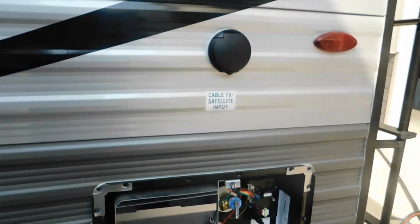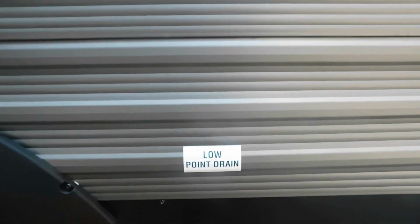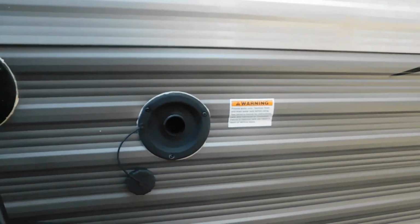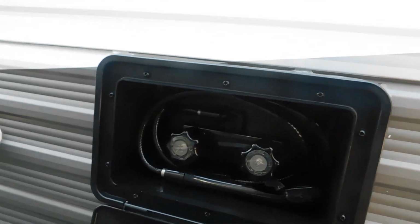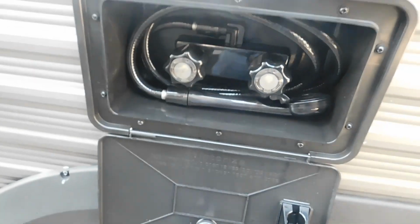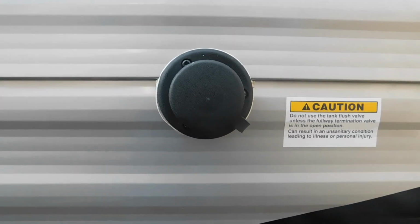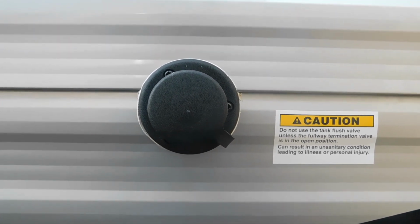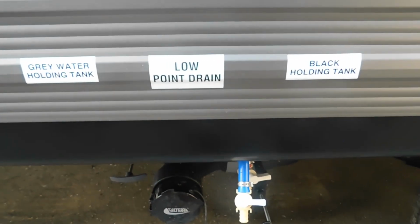Just above your hot water heater, you have your cable TV and satellite hookup. This is a heat release for your furnace. Low point drain, we'll talk about draining those when you leave the campsite. Potable water, power. You have an outdoor kitchen, outdoor shower. It's nice to wash off after being at the beach for the day. The City Water Connect, just above that, black tank flush. We'll talk about that when emptying our tanks. Down here's your black holding tank, gray holding tank, and a low point drain.